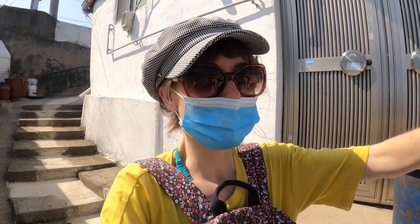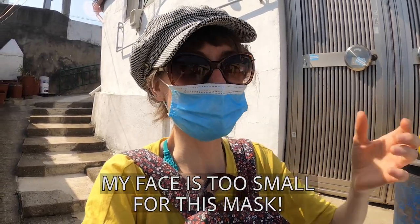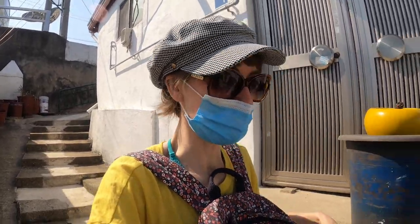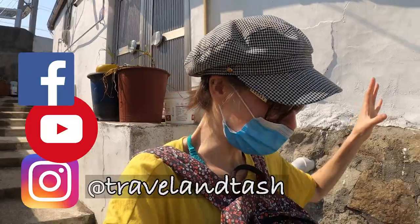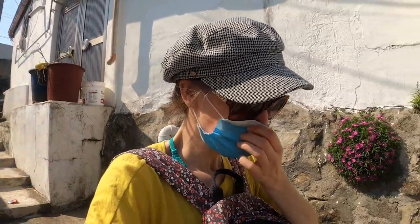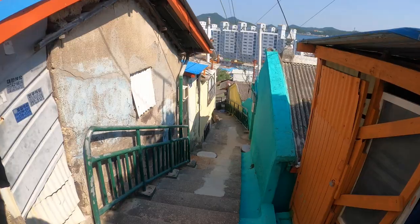I can see mountains, I can see grey flats, which aren't particularly pretty, and then you see these steps going down into these little tiny homes that are absolutely gorgeous. There's a guest house right here.